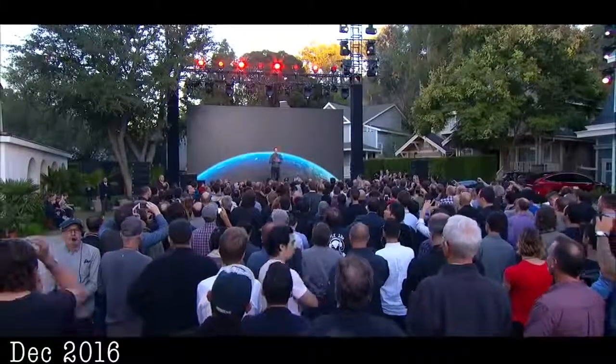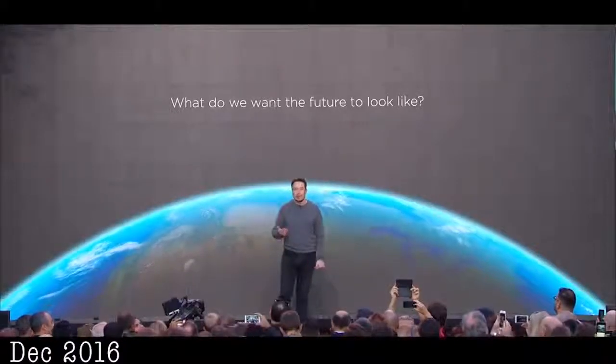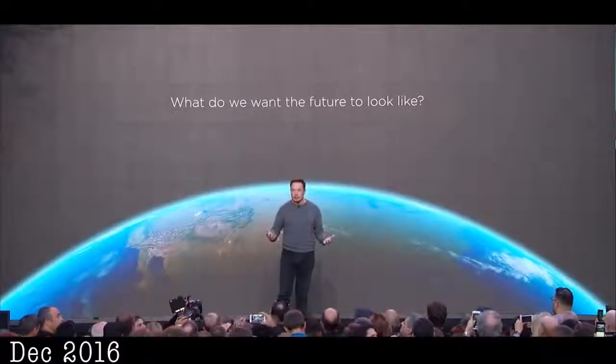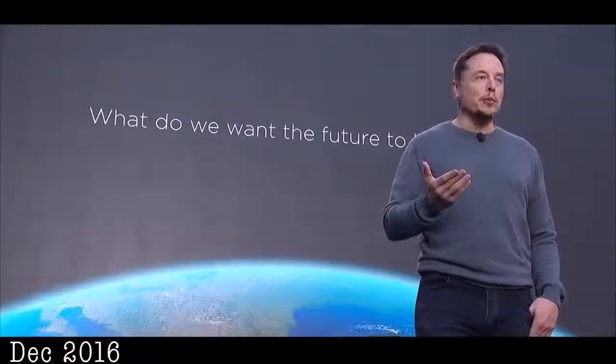People sometimes think of Tesla as an electric car company, but really the whole purpose of Tesla was to accelerate the advent of sustainable energy. It's not like there was a shortage of car companies in the world. There are plenty of good gasoline car companies, but there weren't good electric cars. That's really what was needed.